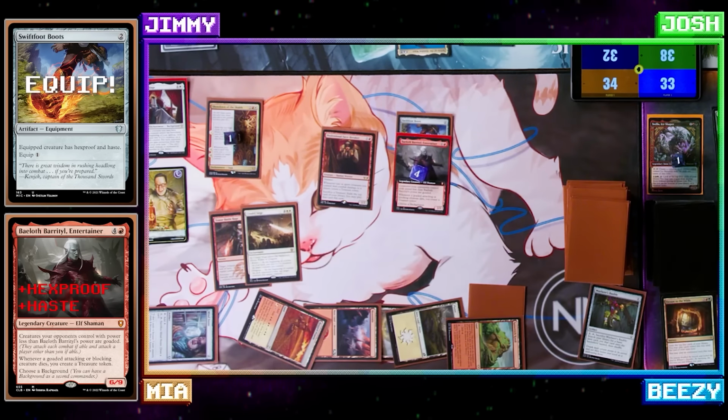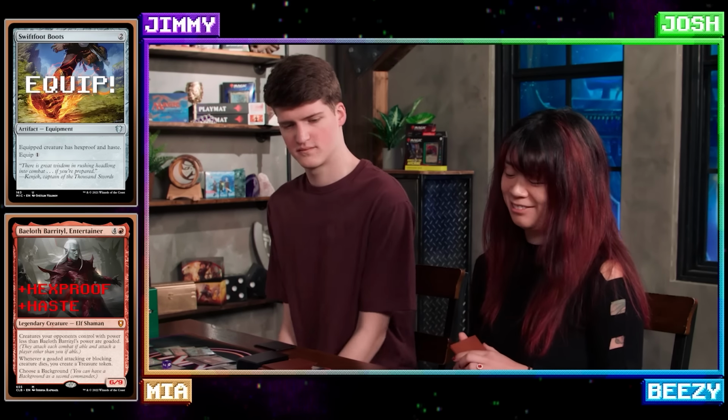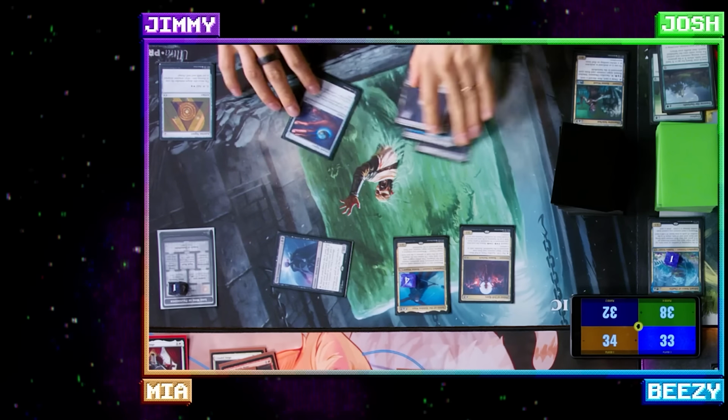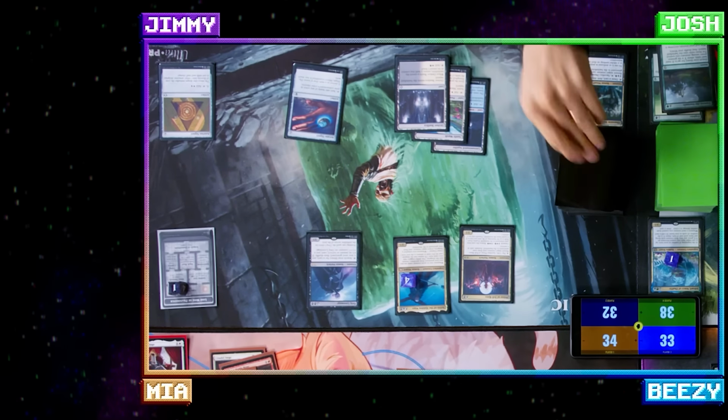Makes sense. I think I'll move to combat. And I think I'll just pass right through combat, honestly. Just pass. Okay, let's untap. That's a sad facebreaker. It is. And I will draw my card for turn.